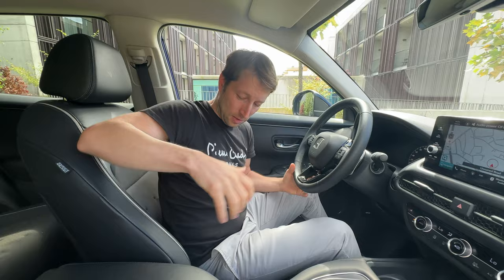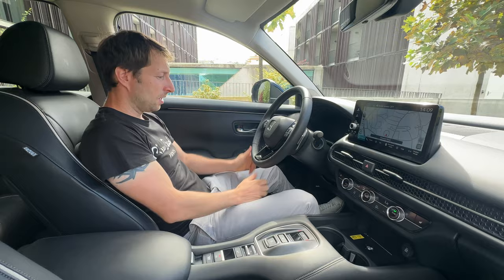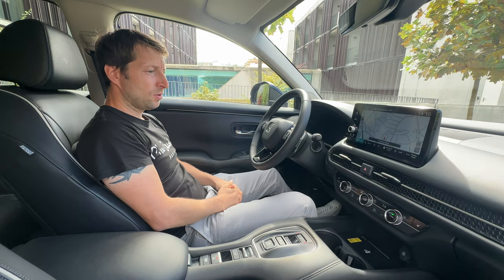I love the fact that all the material quality, the soft material, the very good quality leather, feels great. And the driving feeling was nice. Also the visibility I like very much. The comfort was fine. Yeah, in general, we arrived at the hotel.